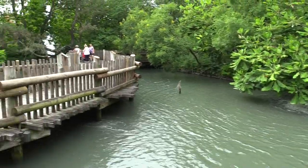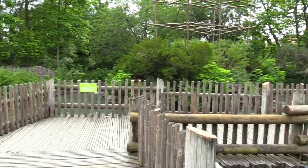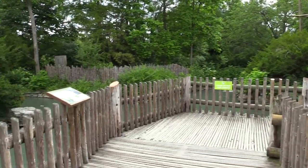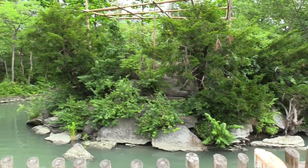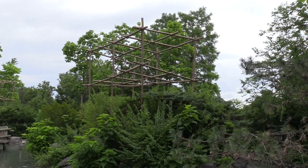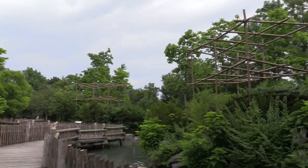There we got Gibbon Island. Just giving you a quick look of what the Gibbon Island area looks like. Alright, so all the gibbons must be inside at the moment. I'll check back right before I leave, see if they are out.